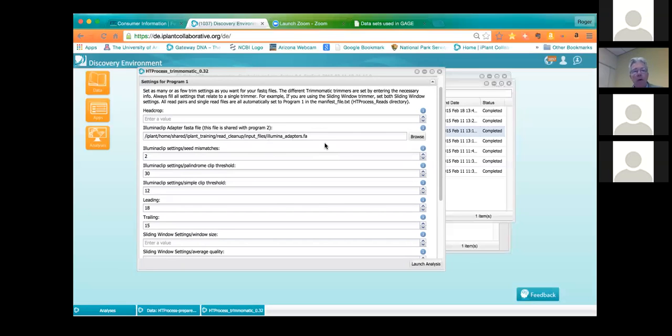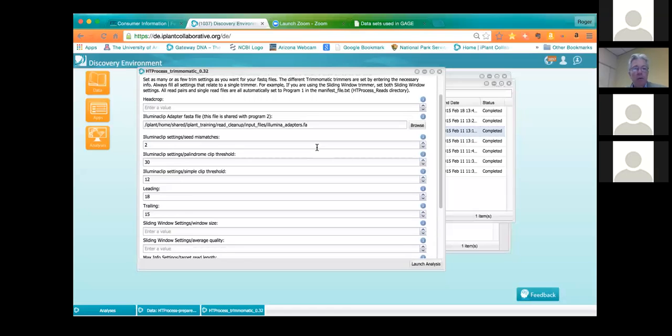And so you may want to use this file. It's just an example. You may want to pick out your own set of adapters that you know your core facility was using. You may want to throw in some of your own primer sequences if there were any primers used in cloning or amplification along the line that may have contaminated the reads that we're going to be working with.